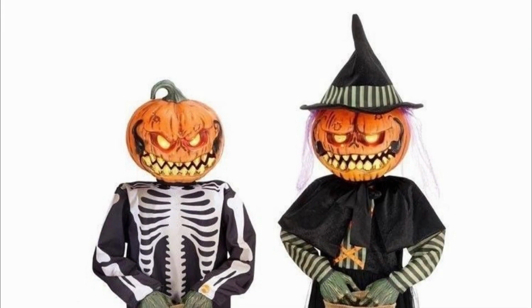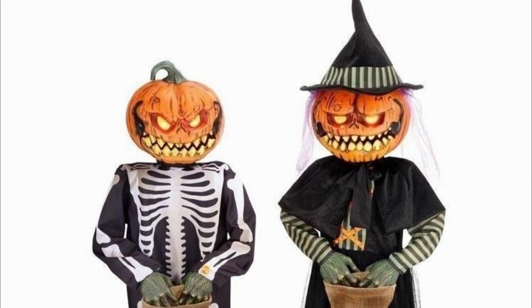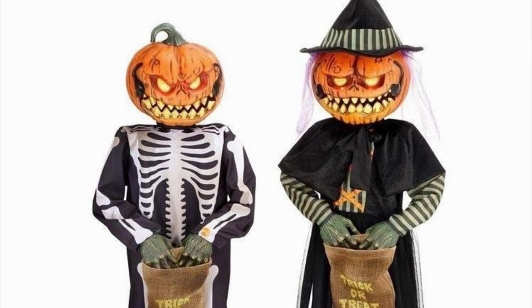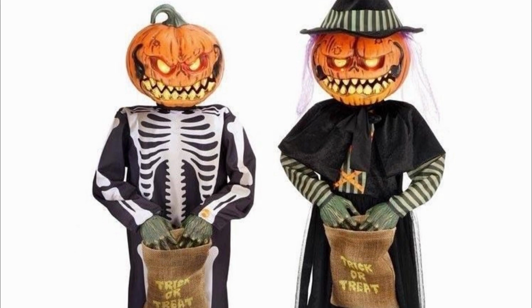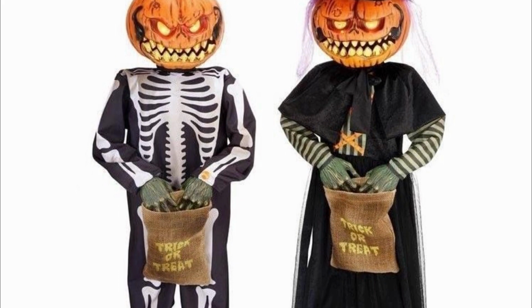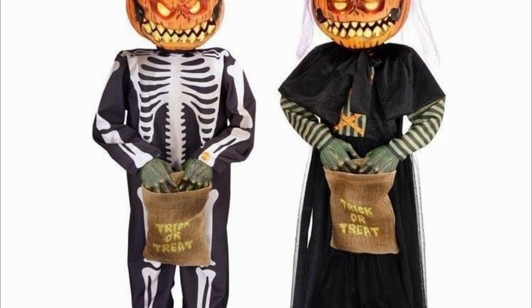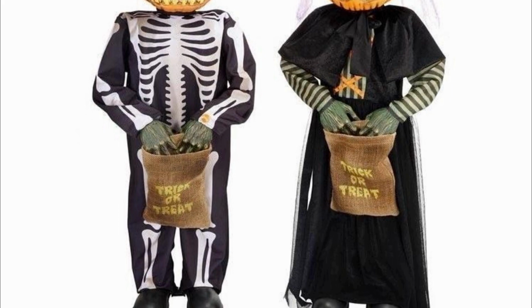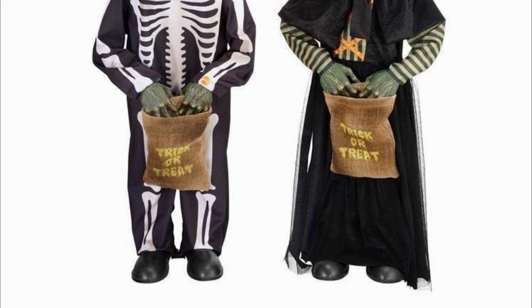I'm only going to discuss these briefly because they're not too big of a deal, but I still want to talk about them. We have Pumpkin Twins coming back, however, these ones are in trick-or-treater costumes. They're not bad. I really liked the Pumpkin Twins last year, but these ones I don't like as much. I've always wanted creepy trick-or-treater props, but for some reason I just feel like this prop isn't the one to do it with, because I liked the other ones better, but that's just me.